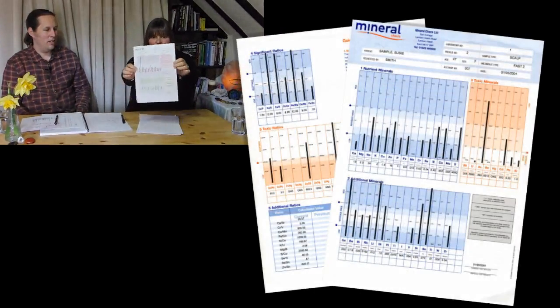Okay, so the client will send you the sample, and in a week or two they'll get a result back. They'll get a graph, I understand, with an explanation of the different levels on the graph. We can show the graph here, and we'll put it on the website.